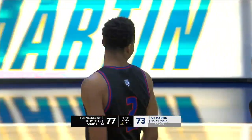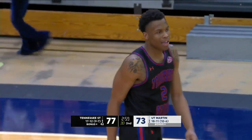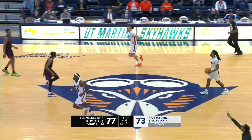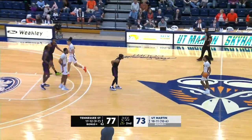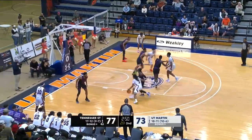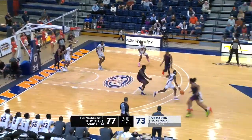UT Martin never goes away, do they? They don't. We talked about it earlier. Second place is possible for either one of these squads. And that's big when you think about the OVC tournament that begins next week in Evansville. The top 2 seeds get a bye all the way to the semis. Oh, what a rejection there by Clay on Sears, but Williams able to get the loose ball.